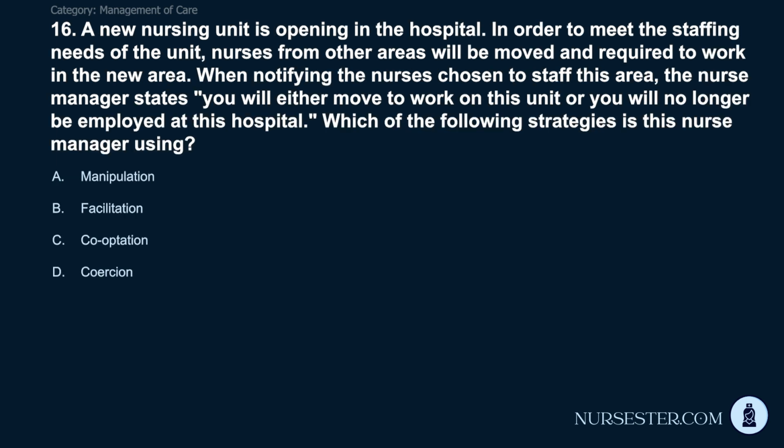16. A new nursing unit is opening in the hospital. In order to meet the staffing needs of the unit, nurses from other areas will be moved and required to work in the new area. When notifying the nurses chosen to staff this area, the nurse manager states, "You will either move to work on this unit or you will no longer be employed at this hospital." Which of the following strategies is this nurse manager using? A. Manipulation. B. Facilitation. C. Co-optation. D. Coercion. Correct answer, D.